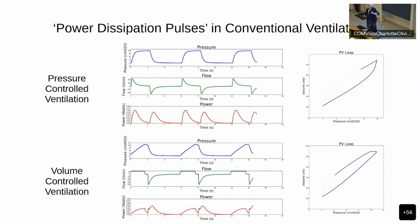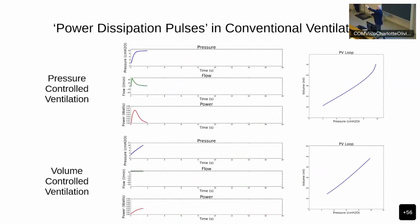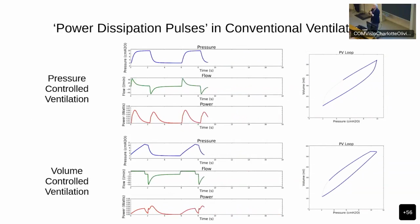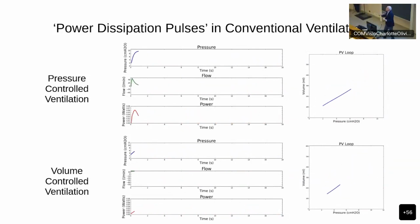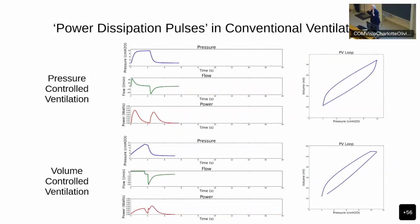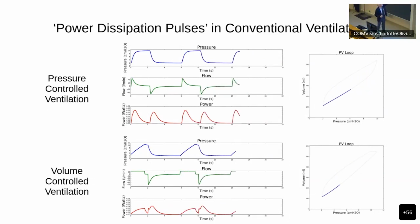At the top, we've got pressure control ventilation. That means we get a burst of power during inspiration, and then things calm down. And then another burst of power during expiration, and things calm down. At the bottom, I've got volume control ventilation. In volume control ventilation, we've got constant flow on inspiration, then a very strong flow on expiration. So actually, in volume controlled ventilation, we just get one power burst at the beginning of the expiratory cycle. But you can see these power peaks are really quite high.